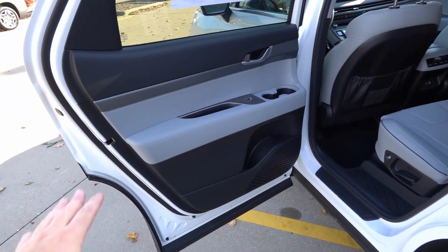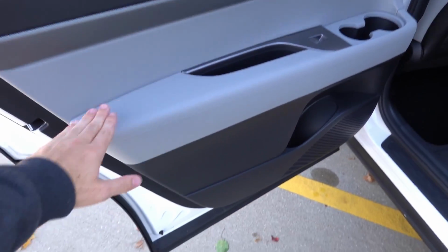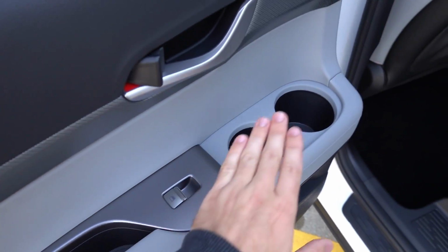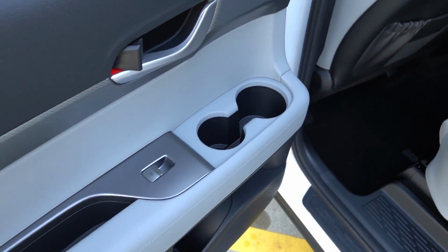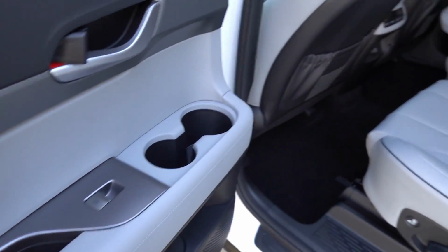But anyways, coming to the door panel, you have most of the same materials as the front with the soft touch kind of rubberized upper. You have padded armrests with the accent stitching, and there's all of your silver trim and additional cup holders, which is very nice for second row occupants, and a little bit of additional bottle storage down below.